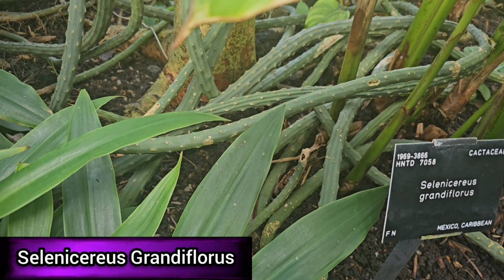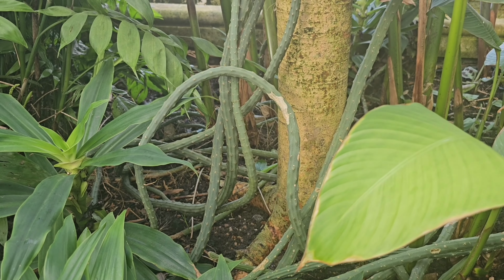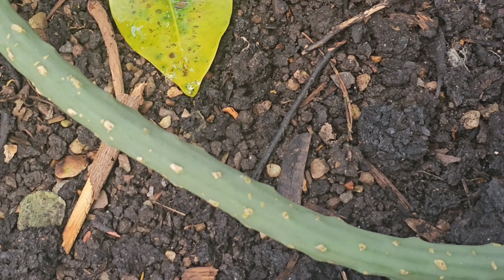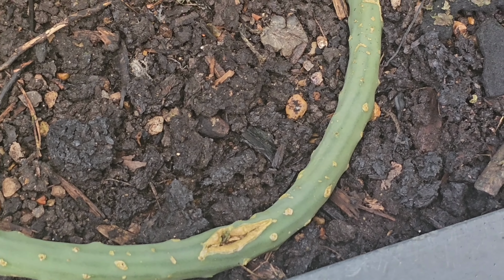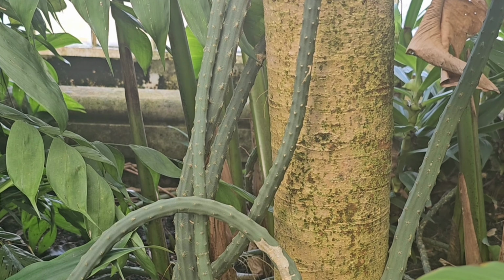Selenicereus grandiflorus is a variety of cactus commonly known as Queen of the Night due to its large fragrant flowers which open at night. It is native to Central America, where it scrambles up rocks and trees to reach the light. It can be grown as a houseplant, but will need a frame to support it, as well as good light and good drainage. If it grows too large, it can be pruned.